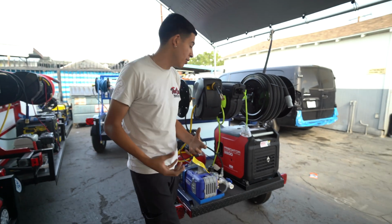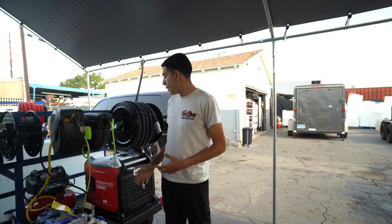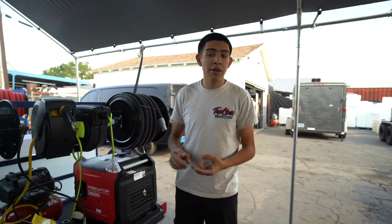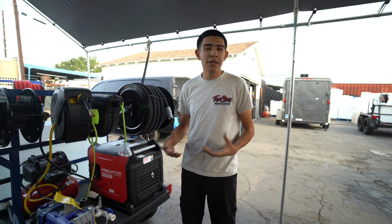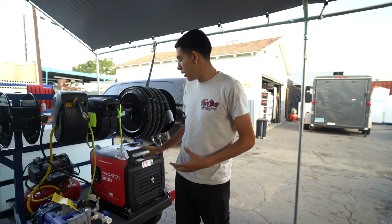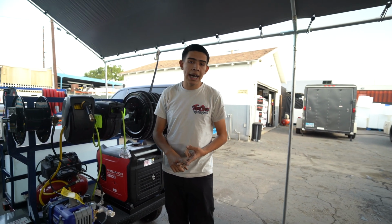And from personal experience, these bigger ones are great, especially when working with an employee, because it allows me to use the air compressor and the blower, or I can use the pressure washer and the vacuum. You can mix and match depending on the voltage. But when it comes to generators, keep in mind, what are you going to be plugging into it? And are you running gas or electric?